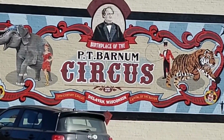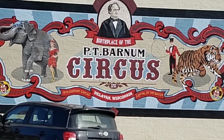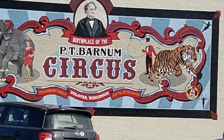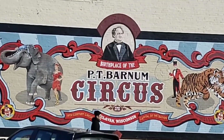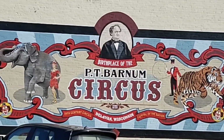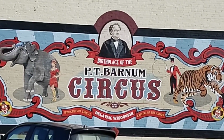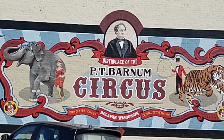This is the next one, located at 302 East Walworth Street. It's showing that the P.T. Barnum Circus was created here. It's the birthplace of it. It later went on to be known as, I believe they called it, the greatest show on earth. I'll have to double check on that. It was something like that. But anyways, that's a pretty cool sign. Very beautiful. There were just a few people here posing in front of it before I took this video, so it gets lots of attention. Now we'll go on to the next one.